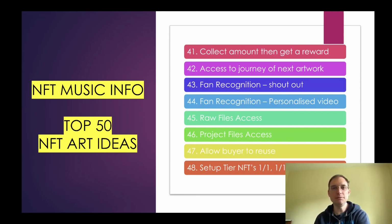Number 44 is similar. Maybe you want to do a personalized video. Number 45 is to offer maybe the raw files of your artwork. Number 46 is to offer maybe your project files for your artwork. Number 47 is to allow the buyer to reuse. Now, typically, I think that's allowed on NFT platforms, but some may actually restrict that and not allow for resale. So it's something to bear in mind.